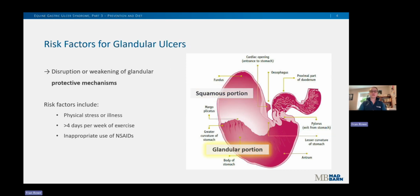Conversely, the cause of ulcers forming in the glandular region of the stomach is thought to be related to disruption or weakening of the glandular protective mechanism, so that mucus bicarbonate barrier that we've talked about. Risk factors for glandular ulcers include anything that causes physical stress or illness, greater than 4 days per week of exercise, regardless of intensity, and inappropriate use of nonsteroidal anti-inflammatory drugs.